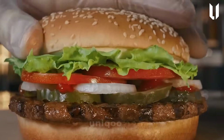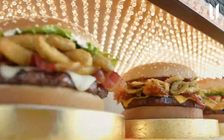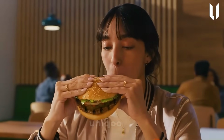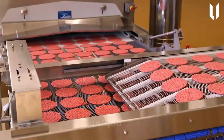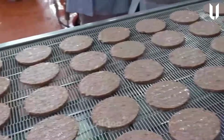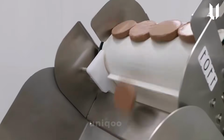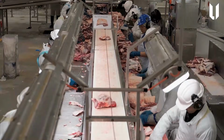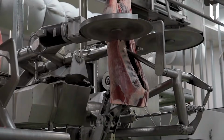Over 50 billion burger patties are consumed worldwide each year. Whether served in a fast food restaurant or cooked at home, they provide a delicious and convenient meal option. But how are these patties made on such a massive scale? From selecting the meat to packaging, the process involves several steps. Each step ensures that the patties are safe to eat and taste great. Let's take a closer look at how beef patties are made on a large scale in a factory setting.